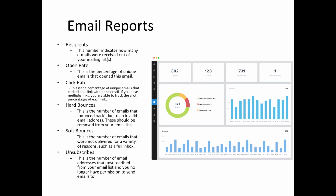Hard bounces. This is the number of emails that were bounced back due to an invalid email address. It may have been bounced back for other reasons. Regardless, these didn't get through. You should remove your hard bounces from your email list. There's a way to do this in every email service provider. It will show you how many bounced back. Typically, you want to go ahead and delete those, because if you get too high a percentage of bounced emails, you can start getting flagged as a spammer. It also really starts to skew your numbers. So when it comes down to hard metrics, you want to make sure those hard bounces are out.